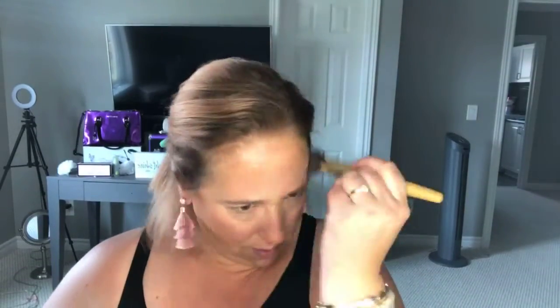So you see how a lot went on my nose? We'll just blend that in, okay? There we go. And then go down. Okay, swirl and tap. Now we're taking our tapered blusher brush, and this is where we're gonna actually do our contour.